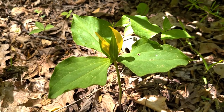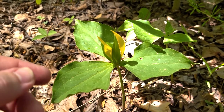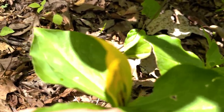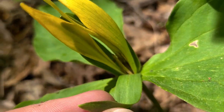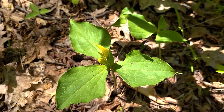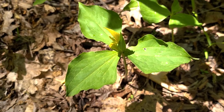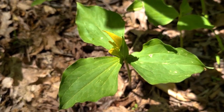This is Trillium luteum, also known as the yellow trillium or yellow wake robin. The way you can tell this apart from some of the other yellow flowering trilliums is that both the petals and, it's kind of hard to see here, the stamens are also yellow. There we go. So the stamens and the petals are yellow on this one. If it doesn't have both yellow stamens and petals, it is not Trillium luteum. But this one is. Also, they can sometimes have mottling on the leaves. You can see it's lightly mottled there, but they don't always have to have that.